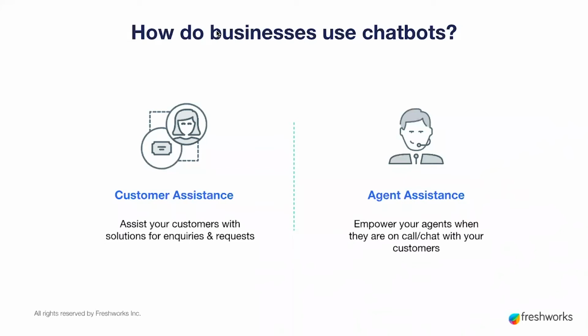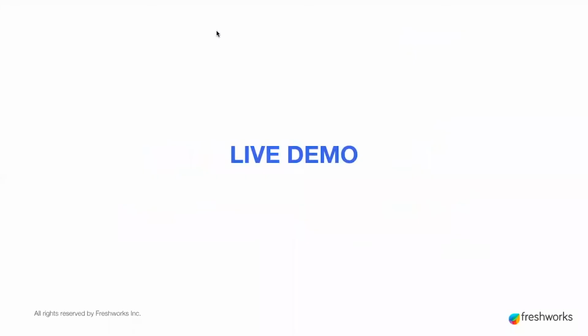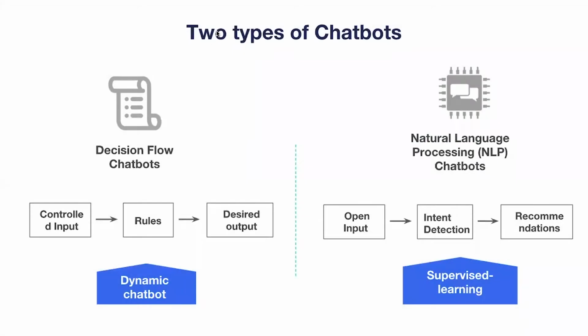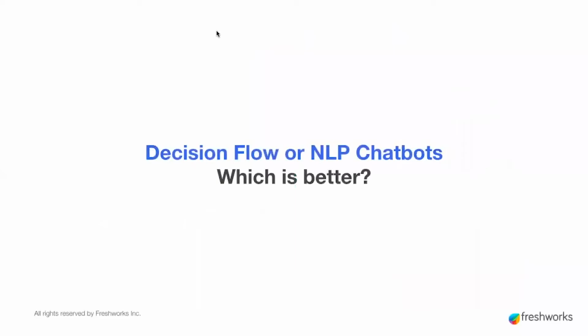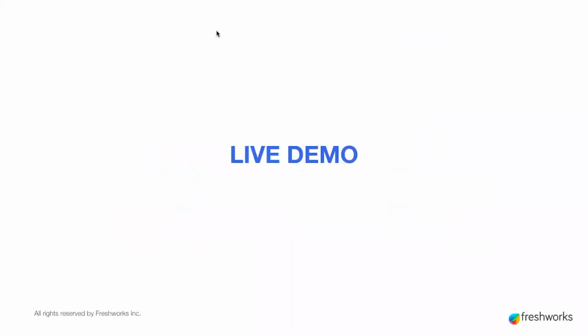Right? Yeah, fantastic. Can you show us all this, what you've been talking about, Shiv? Absolutely. I'll go back to the previous slide. We have discussed the decision flow based bot, we have discussed NLP based bots, and now the agent assist bot. I'll take three examples from these three different use cases: what is a decision flow based bot, what is an NLP based bot, and what is an agent assist bot, and how that exactly works. Fantastic.